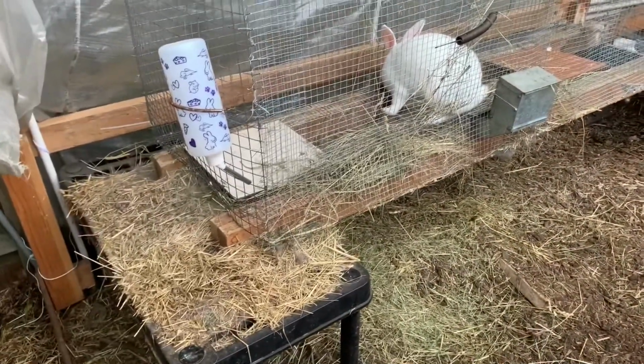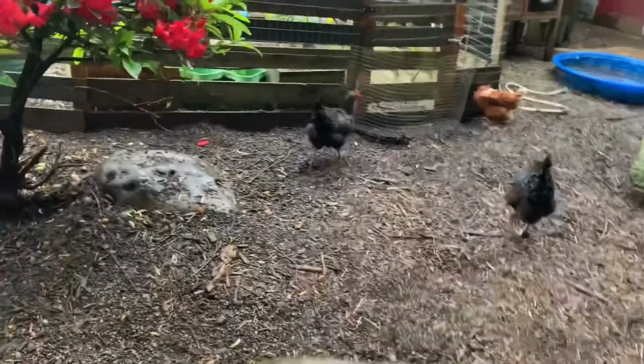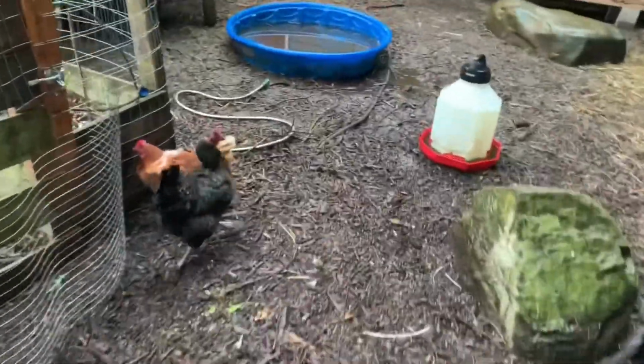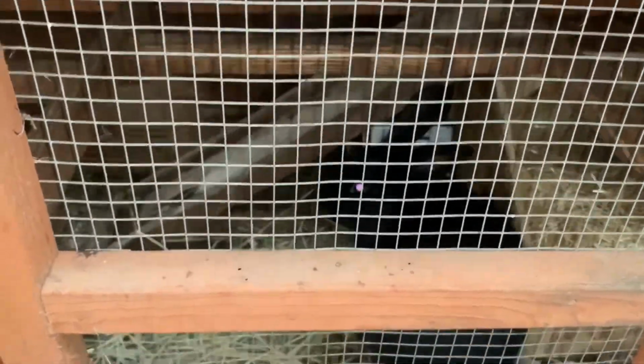So Sandy and Smokey and Houdini over there. And no babies yet. I think we had a non-pregnancy with this one. This is Ethel over here. I don't know if you guys can see her very well because it turned on the light on my camera.